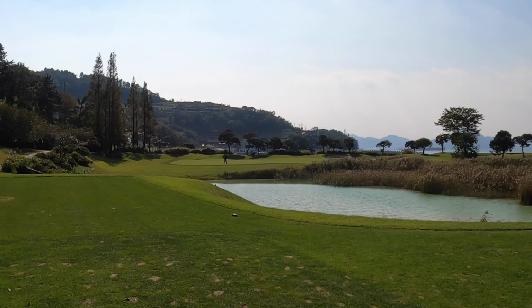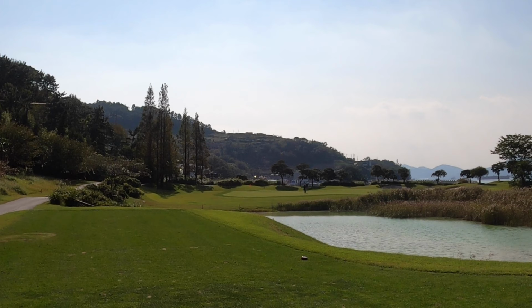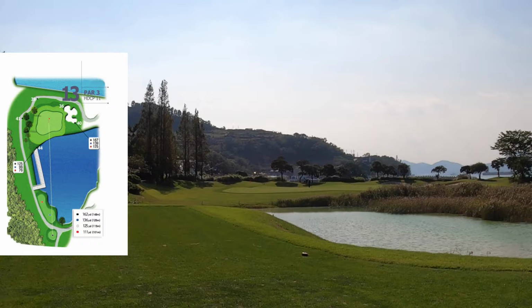Hole number 13, 135 yards from the tee, front pin, water in front of the green, rough downhill to the water, green downhill from the back to the pin.